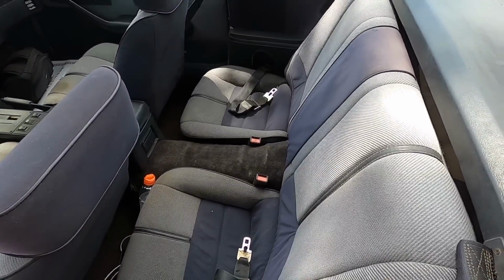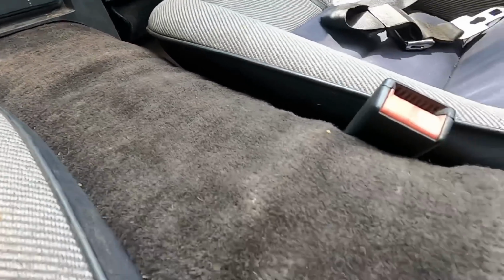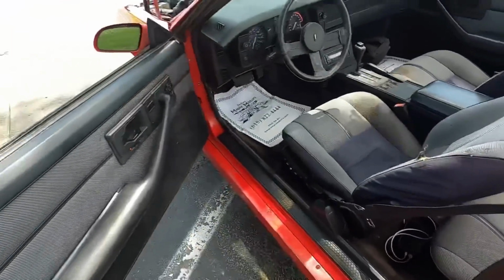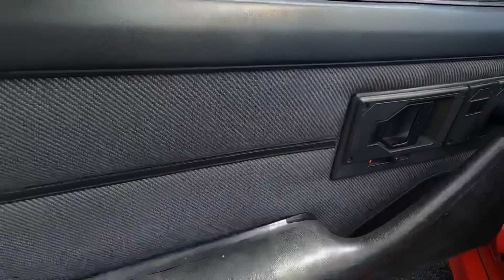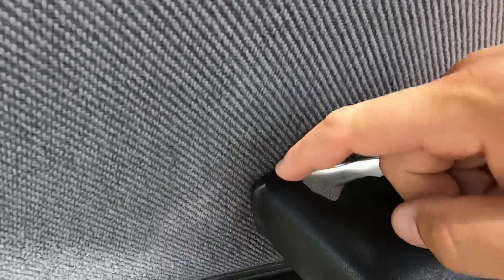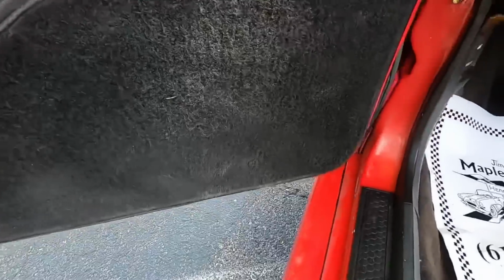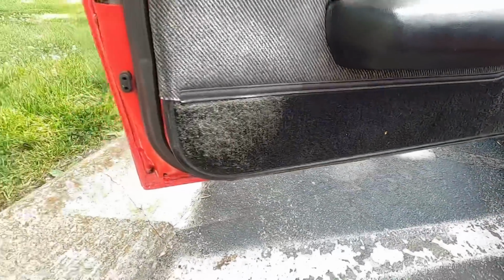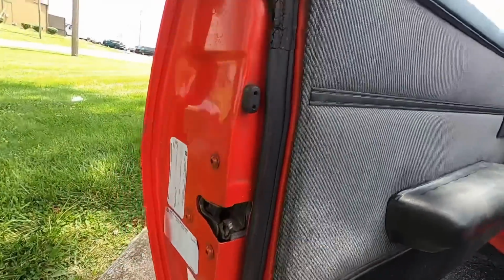You know, the interior back here is not in bad shape. It's not really tore up. It's just a little bit dirty, like it needs a little steam cleaning. The carpet there's a little bit older. You can see weak spots in it. Your door panel there, actually in pretty good shape. It does look like the inner part there has been taped up. The seal on the outside there is kind of crumbling a little bit.